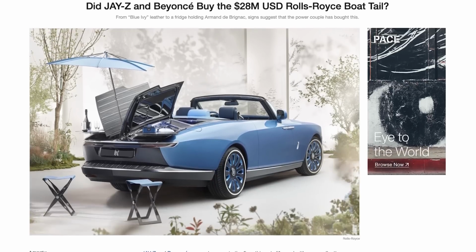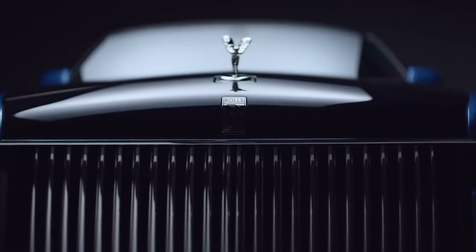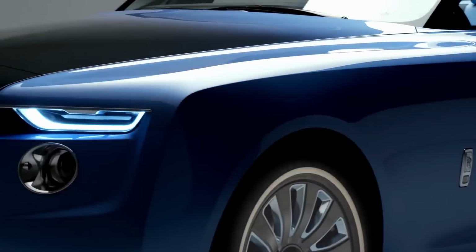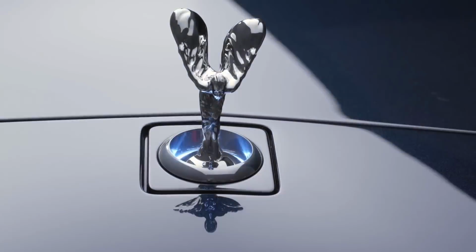Let's put this into a little bit of perspective. Not a lot of people in this world have $28 million lying around to spend on a car. It's something that you would imagine somebody like Jay-Z and Beyonce spending on a car. Not gonna say who it is, maybe I just did, but at any rate, how do you spend $28 million on a car and get your money's worth? Now, I think we have to look at this more as an object of art, as an object of desire, than really as a mode of transportation.